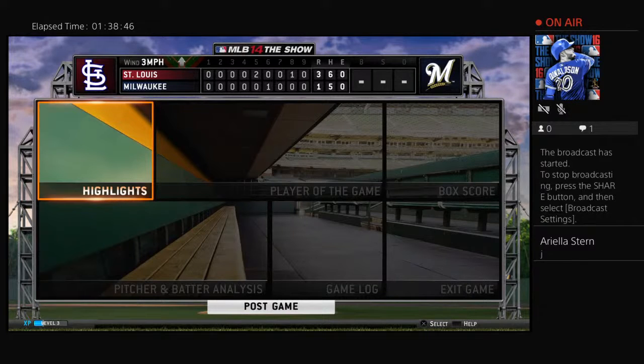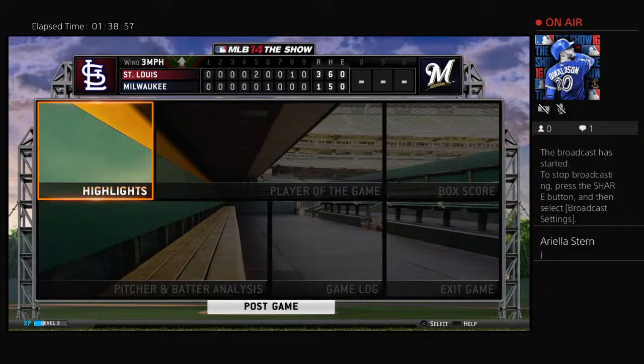Our final line score this afternoon. First for the victorious St. Louis Cardinals. 3 runs, 6 hits, no errors. They left 5 men on base. For the Brewers, 1 run, 5 hits, no errors. They left 4 men on base. Time of the ball game, 2 hours and 43 minutes.